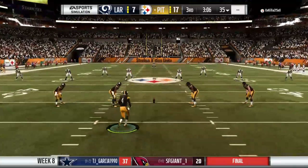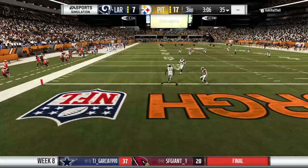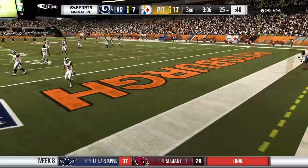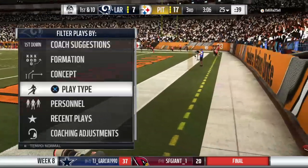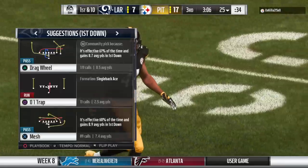Martin, the punter, now out to kick it away. And this will not be returnable. It's out of the back of the end zone for a touchback. So now here are the Rams as their offense comes back out.